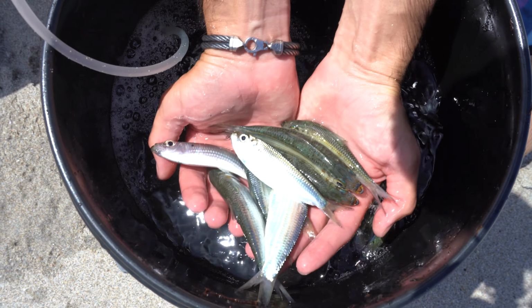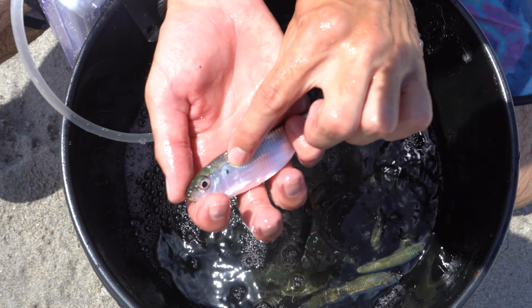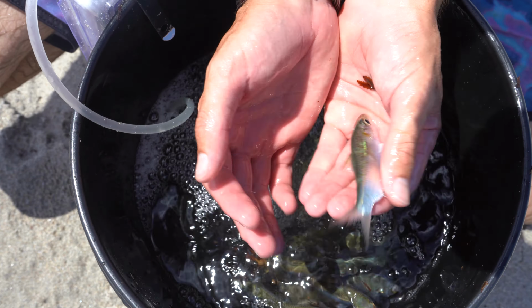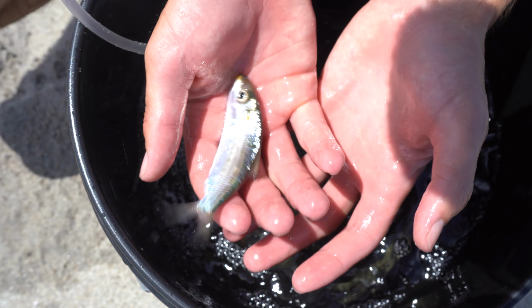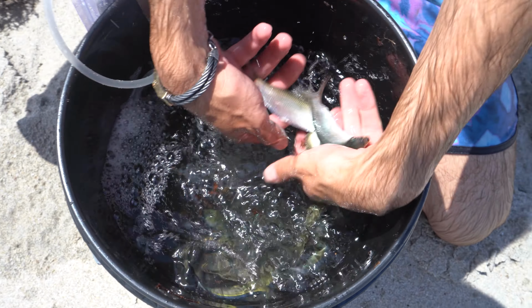All right, so here's what we just caught. Look at all these pilchards right here. We got a regular pilchard with a little black dot, and then we got some that are a little different. These guys are a sandy key pilchard. They got a little gold dot here. They're not as good of a bait, but they still get the job done. I mean, we have so many of them.